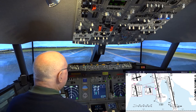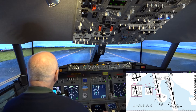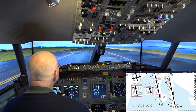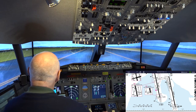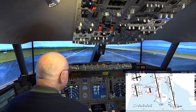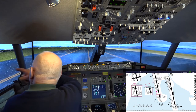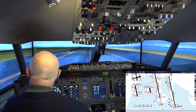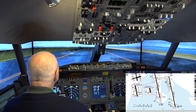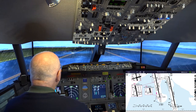Just as well I cleaned the windows today, isn't it? But look at the detail of the weather and the surrounding countryside. Ships over there and dockyards. Really detailed scenery, really detailed.